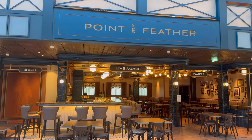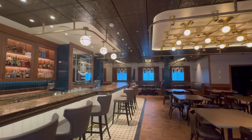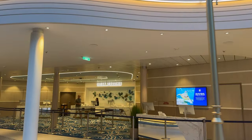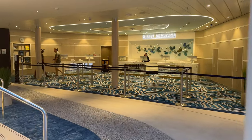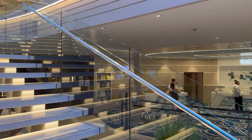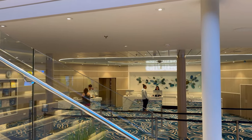Moving aft through the Royal Promenade, you will come across Point and Feather Bar, which serves a huge variety of gin-inspired cocktails and drinks. And opposite Point and Feather is Icon's Guest Services. Rather surprisingly, the guest services area on the world's largest cruise ship is comically small, as you can see here.